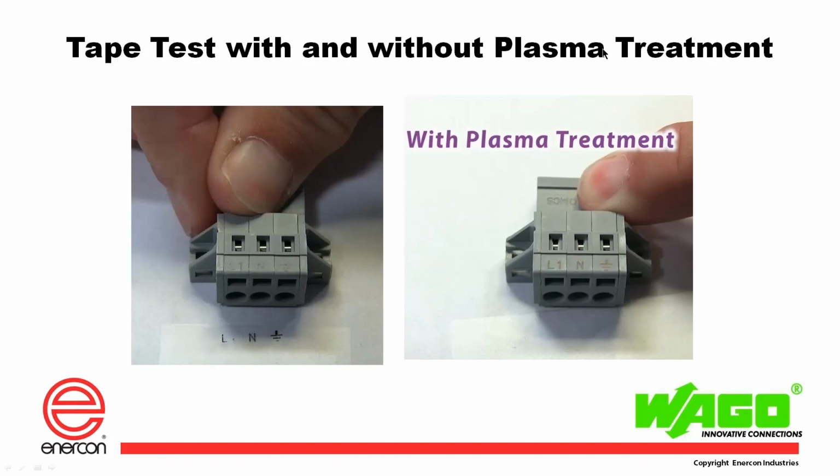You talked about some different tests that you did, and one of the tests we captured both a short video and images of was the tape test. Can you talk about that?